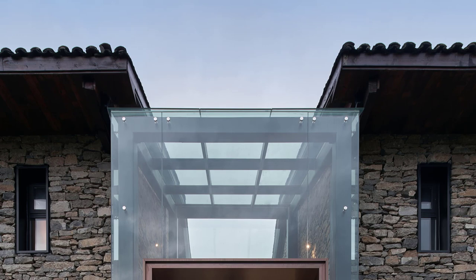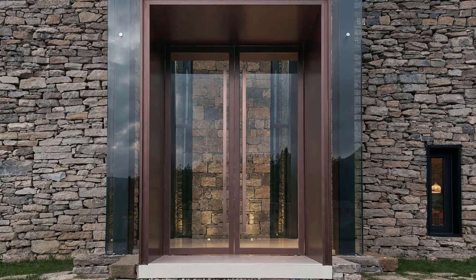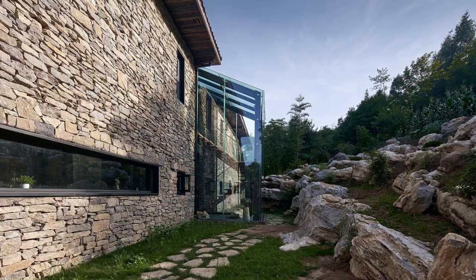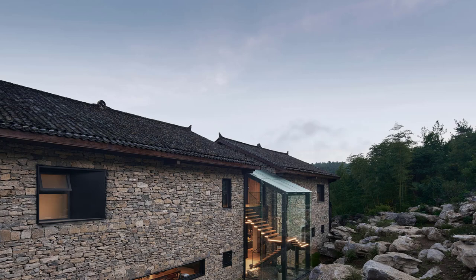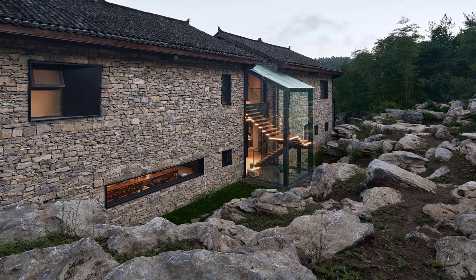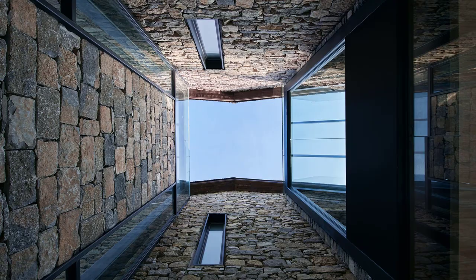The two stone houses are connected by a large glass and steel structure, which acts as the entrance lobby and patio, and a staircase is added at the rear leading to the second floor. The integrated design of the stone walls inside and outside is preserved.